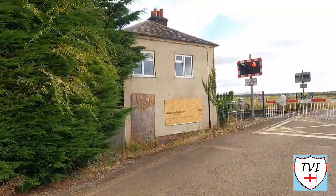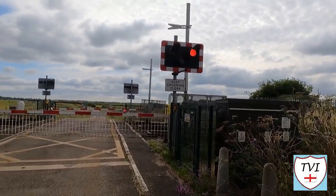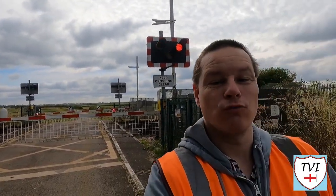another level crossing. And here we are, here is said level crossing, and the barriers are down. So any second now, there'll be a train along. You'll find this crossing in the parish of Rowston.